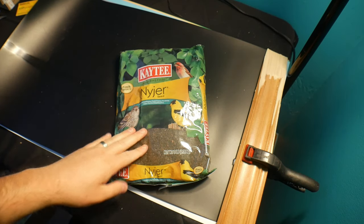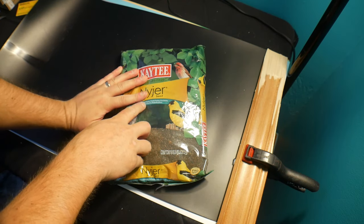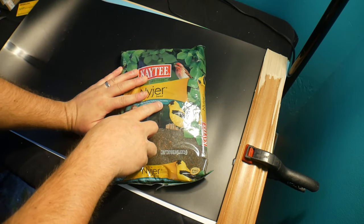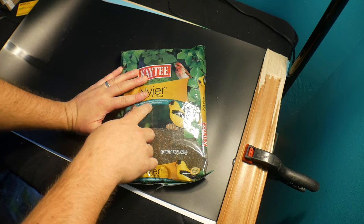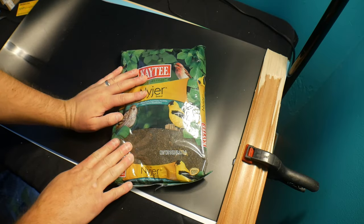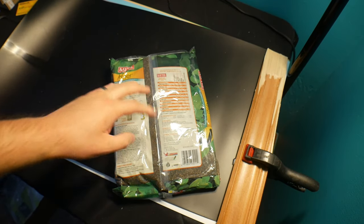So today we are reviewing 3 pounds of bird seed. Attracts gold finches, purple finches, pine siskins, I don't know if I said that right, lesser finches, red polls, and more. So what we're going to do is set up a GoPro outside.